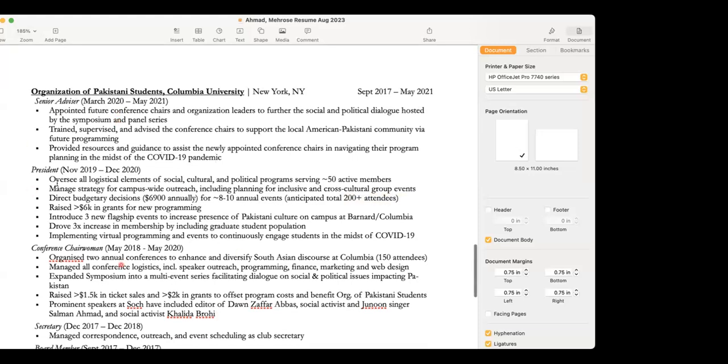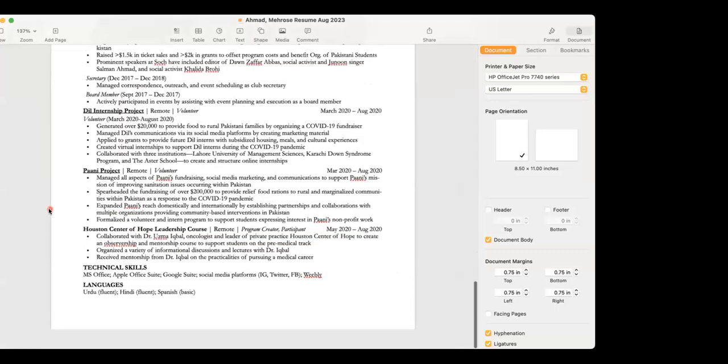So through this activity, I hope to make clear how an individual can organize their resume to highlight multiple roles while still making sure their leadership is clear, while still making sure nothing is confusing in terms of dates or length of involvement or time of involvement. And again, the formatting still looks easy to read and aesthetically pleasing.